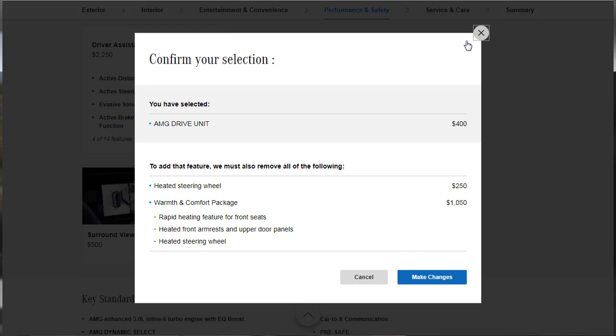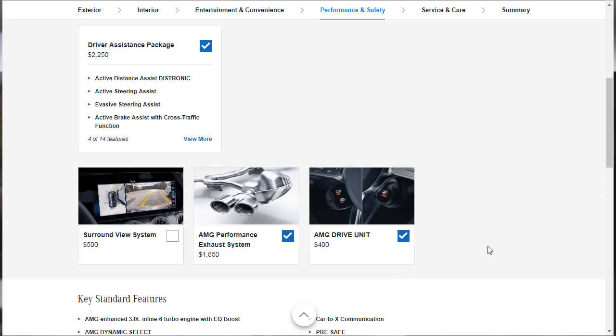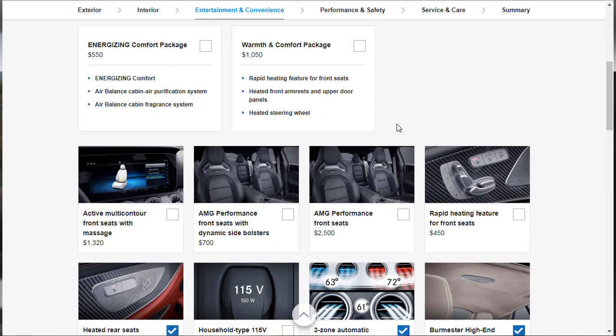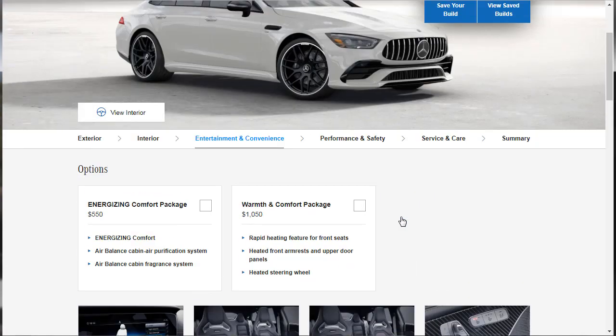$400, let's do that. Nope, we're not going to do that apparently, because I'm not removing our warmth and comfort package. I really want that. I should be giving that up. You know what? I'm going to give it up. All right, I'm going to give that up. And since I'm giving that up, let's come back over here really fast and select those seats. The AMG Performance seats. Now we have them. All right, now let's go back over here.